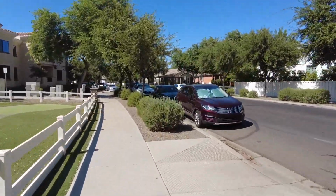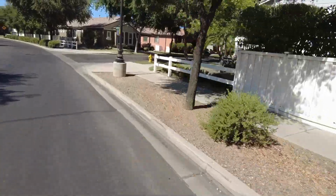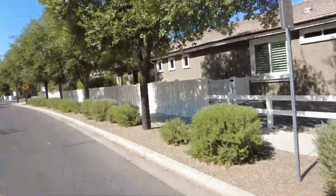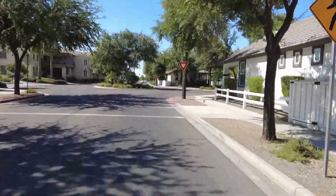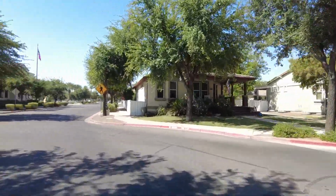It looks like the cars are driving by really fast, but I've got it in 2x speed right now. So I'm not skating that fast. The drivers aren't that crazy. Lots of roundabouts.